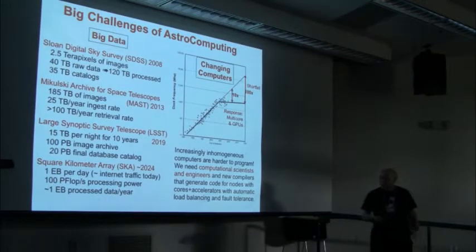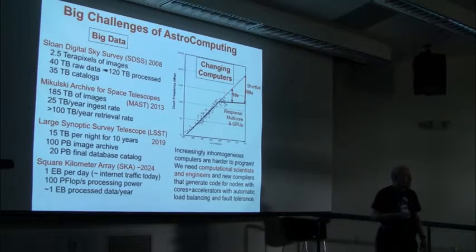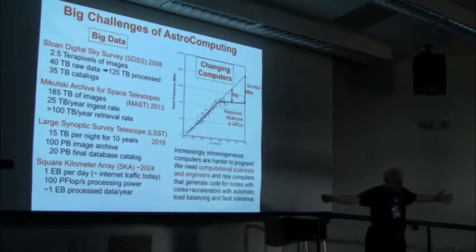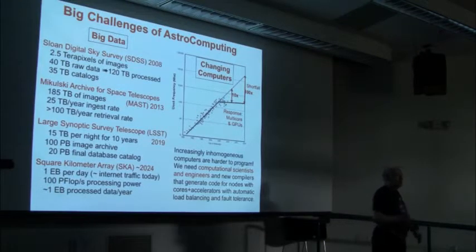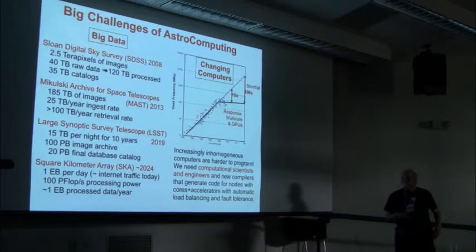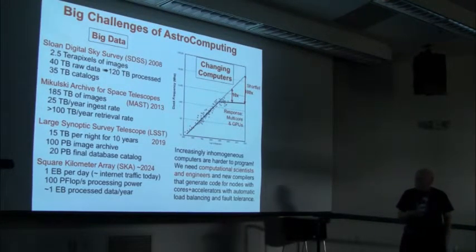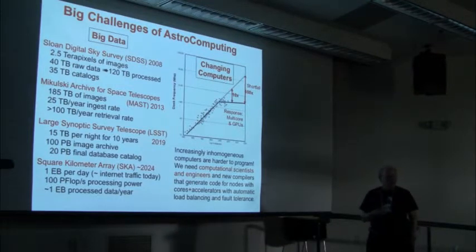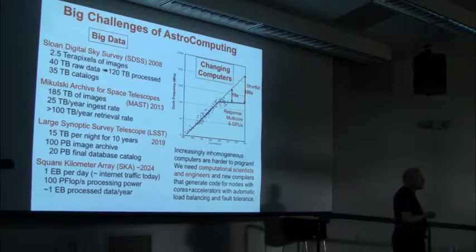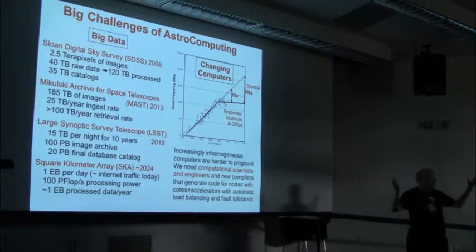And the area of the radio telescopes, the combined area, is going to be a square kilometer. That's what it's called, the Square Kilometer Array. It will be spread out over thousands of kilometers. And it's going to generate an exabyte a day of data. That is the entire content of the internet today, of new material in the internet. It's going to require over 100 petaflops of processing power. That's more than the fastest supercomputer in the world today. But with Moore's law, etc., we have 10 years to keep it up.